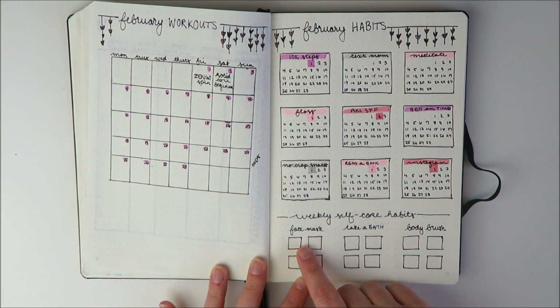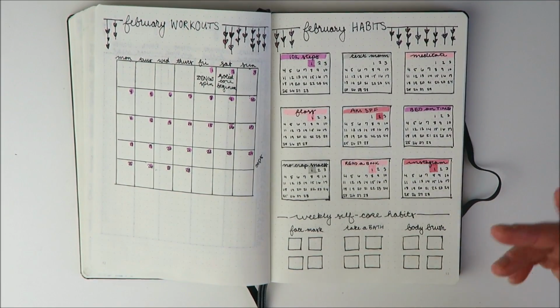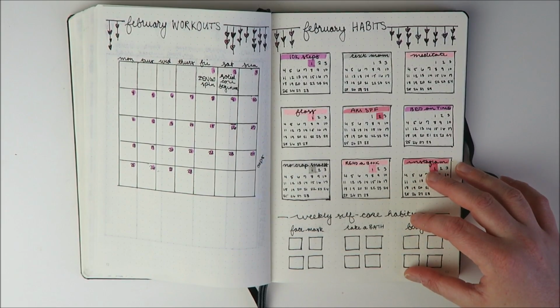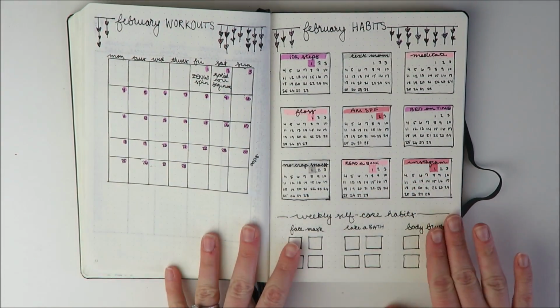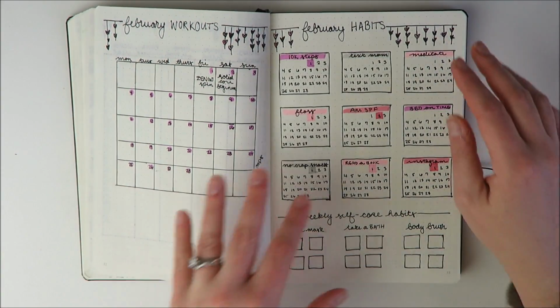I want to be doing a face mask, taking a bath, and doing my body brush, which exfoliates my skin. Those are things I definitely have been slacking on in January, but I know I like to do them because I enjoy them, and they also help maintain my skin and keep it smooth. So I just want to try. I gave myself just 4 boxes so that I did 1 a week. That was my thought there.